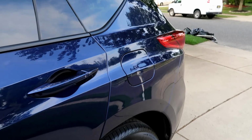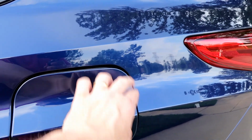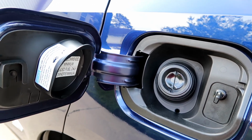The fuel door is no longer controlled by a switch on the inside of the car. Now, as long as the doors are unlocked, you just push to open. And there also is no cap, it's capless, so you put the nozzle right in.